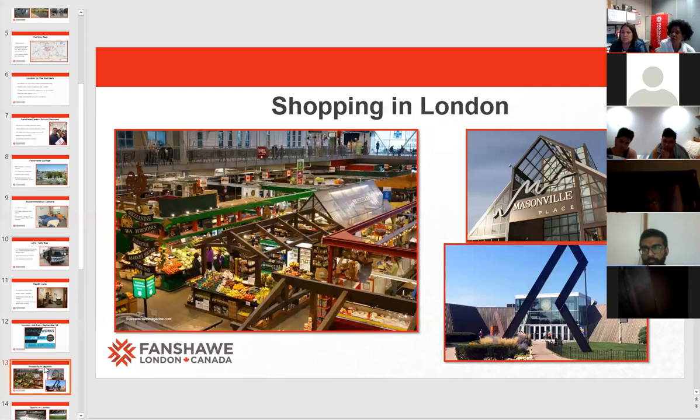A lot of students will also find jobs at the malls. So Masonville Mall, White Oaks Mall. If you're at the main campus, there's another huge mall, just about an 8-minute bus ride, Argyle Mall, and a lot of the students will go to the malls to look for work in retail. So keep that in mind also.